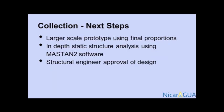And next steps that we're working on, we are planning on working on a larger scale prototype using final proportions, and we also plan on doing in-depth static structure analysis using MassStan2 software, and we also plan to get structural engineer approval of design. We have already worked with a professor to get some input on our design, and in order for him to fully approve it, he wants this full in-depth static structure analysis, but he likes what he's seen so far.